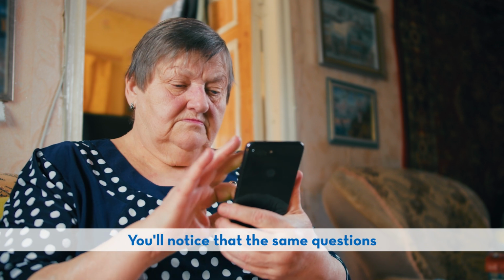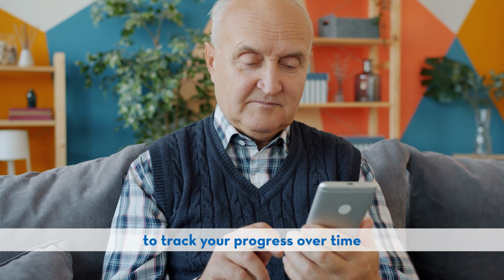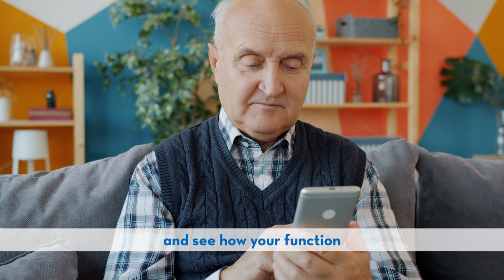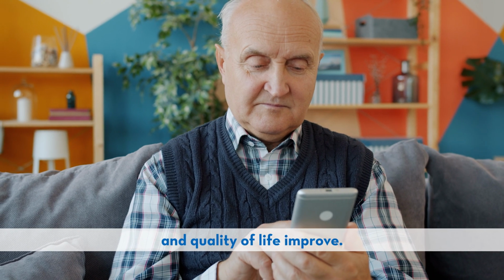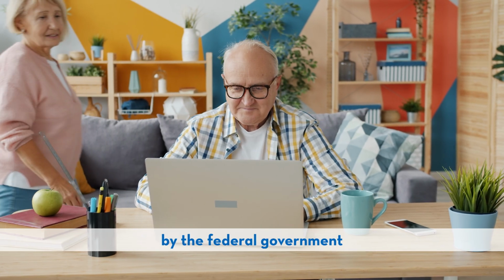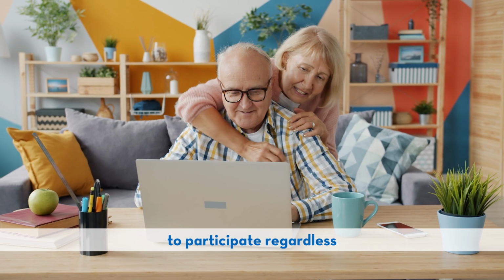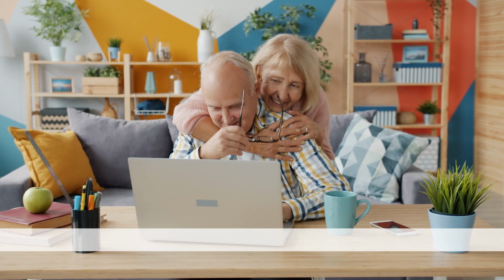You'll notice that the same questions are asked at each interval. This is intentional. It allows us to track your progress over time and see how your function and quality of life improve. Note, these surveys are required by the federal government for Medicare patients, but we encourage all patients to participate regardless of insurance status.